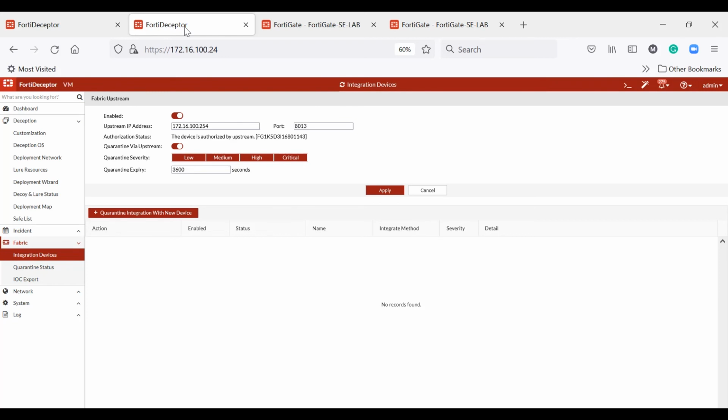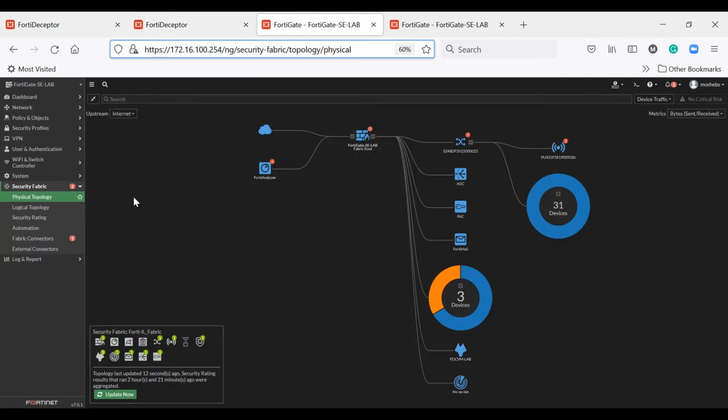Here we can see the Fabric upstream that we configure between FortiDeceptor and FortiGate. We configure the upstream connection. We can decide on quarantine via the upstream. And once we configure, the system will be in a pending mode until the FortiGate admin approves the system. Once the FortiGate admin approves the system, we will see the FortiDeceptor under the physical topology. We can see the management IP, the version, the build, and see the topology itself. Now, the CTF protocol allows the FortiGate to get alerts from the FortiDeceptor and generate automation.